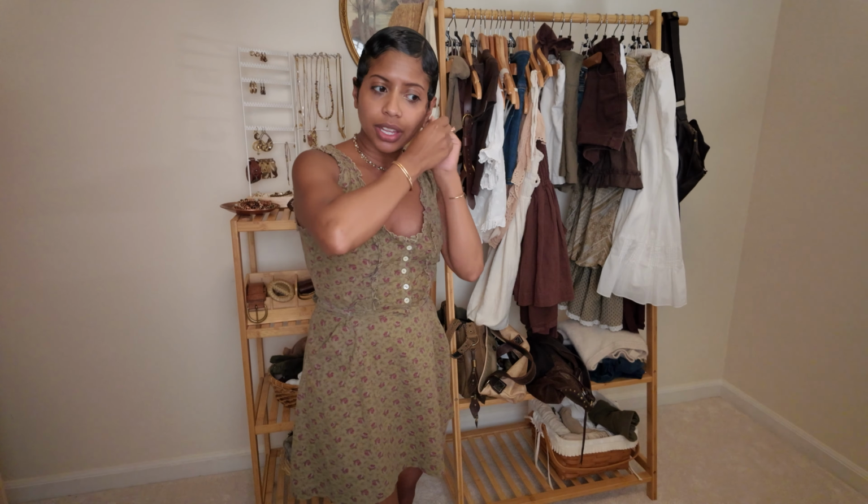The more I look at this, the more I'm wondering if I should switch out the buttons again. For something date-like, I think obviously the cute little heart earrings with the pearls, I feel like that's super cute, and it also kind of draws in that color with the buttons.